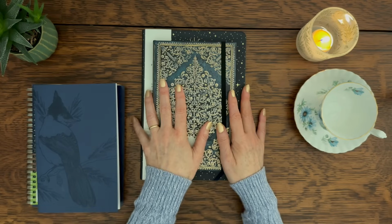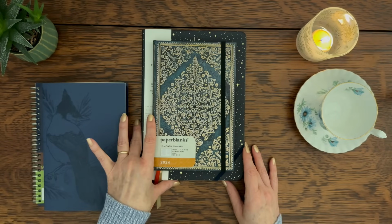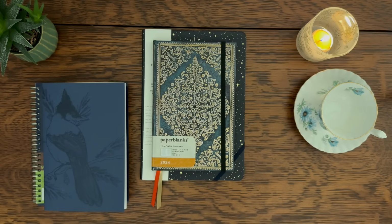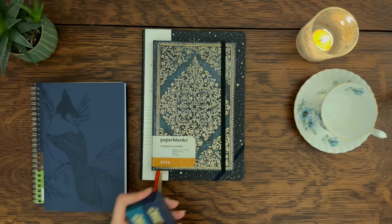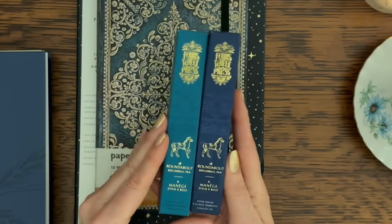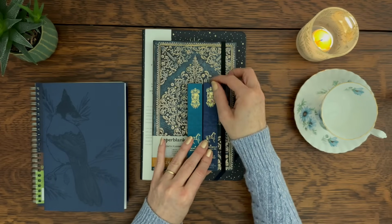Are you ready to move on now to writing tools? Okay, perfect. I'm really excited to show you the nice pens that I got you. You're excited to see what's inside here?